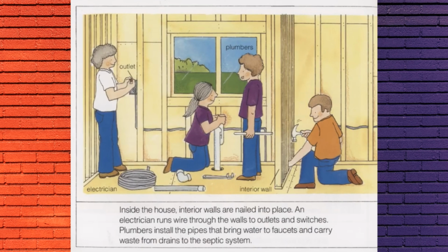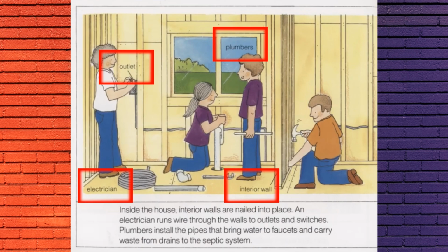Inside the house, interior walls are nailed into place. An electrician runs wire through the walls to outlets and switches. Plumbers install the pipes that bring water to faucets and carry waste from drains to the septic tank.